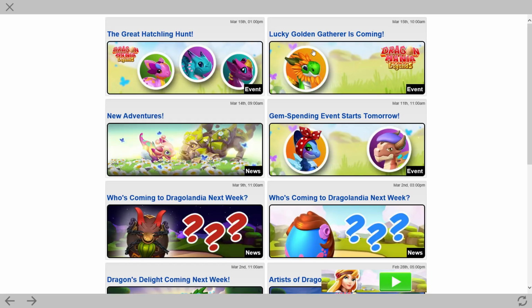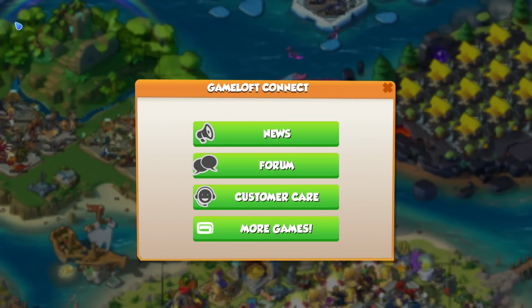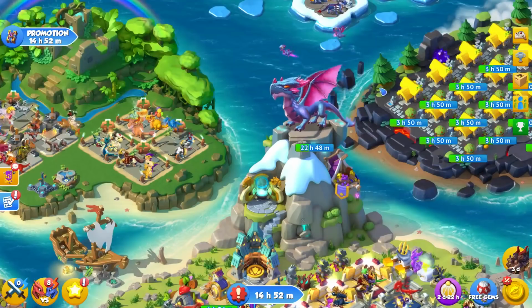So, we do have a golden gatherer. When is it coming? Today? I think it's today in like 6 hours time-ish, so maybe we'll get the shamrock. I doubt it though. But obviously they've put the notification out for these new dragons on the in-game newsfeed now, which is great. But we have to take a look at them. I want to know what their elements are soon enough.